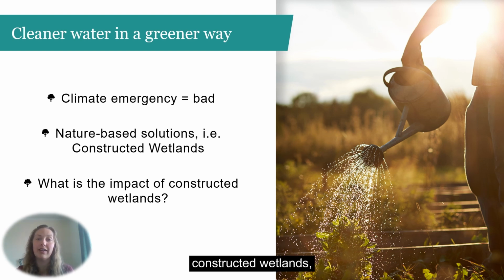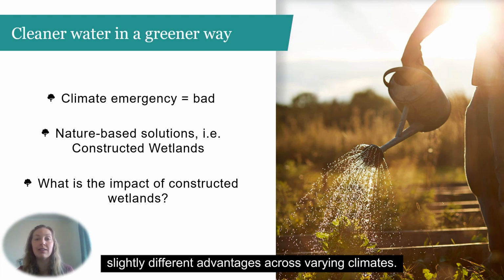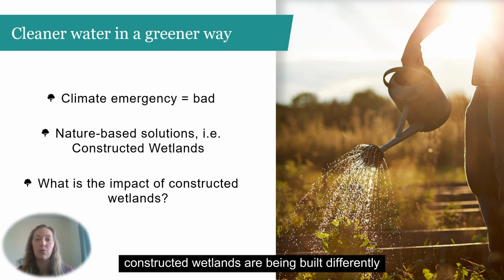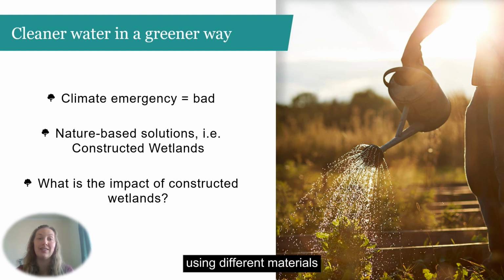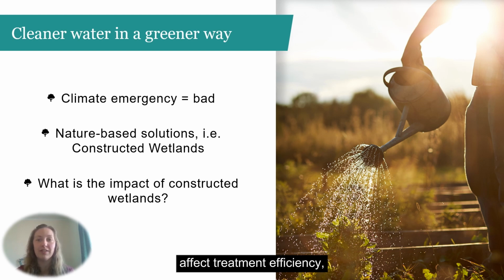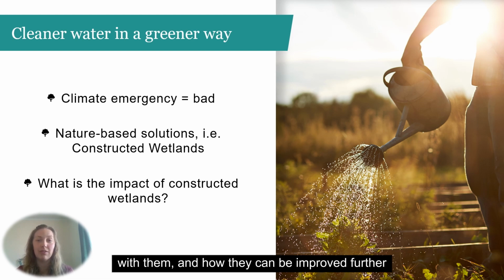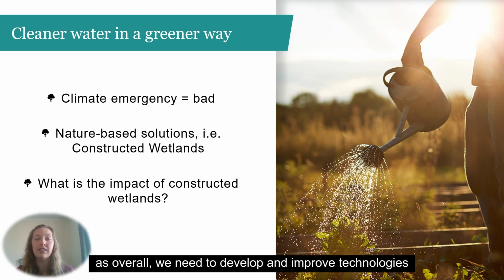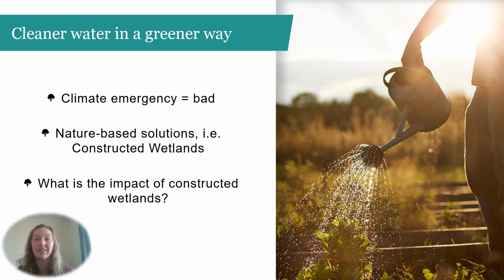Currently, there are different ways of designing constructive wetlands, with each design providing slightly different advantages across varying climates. Even in similar climates and with similar design aims, constructive wetlands are being built differently, using different materials and with different trees and plants planted. Although there's already research in this area, we still need a better understanding of how the differences between these designs affect treatment efficiency, how much greenhouse gas emissions are associated with them, and how they can be improved further to meet the ever more stringent discharge requirements. This is where my project comes in. This all comes together to provide the theme for this mini lecture, as overall we need to develop and improve technologies that will help achieve cleaner water in a greener way.